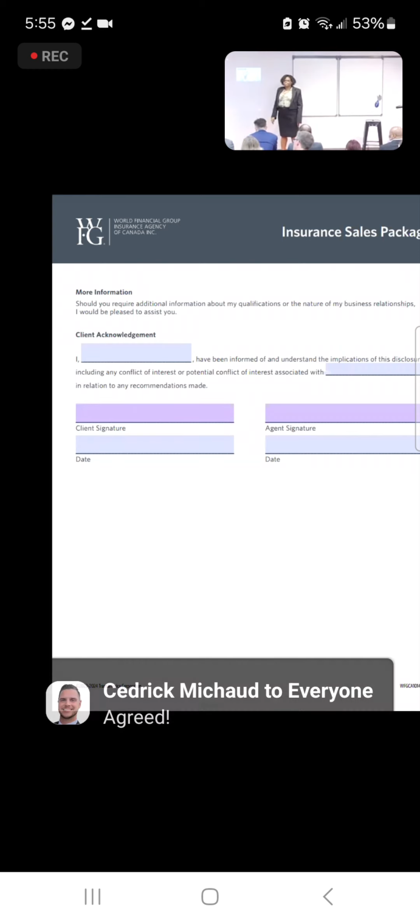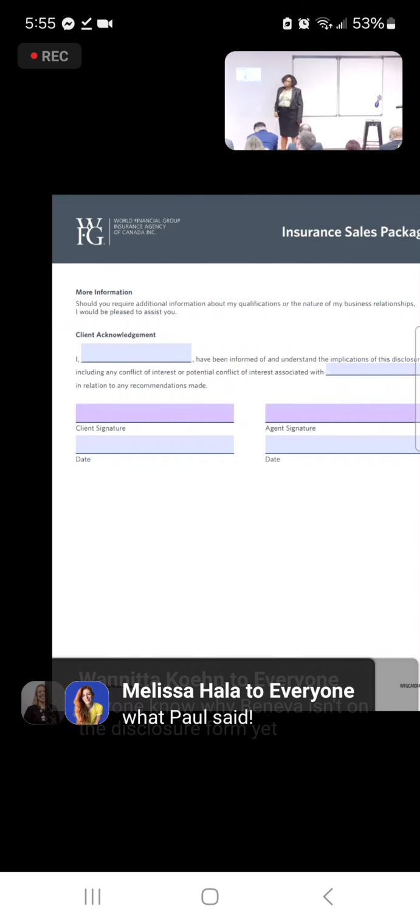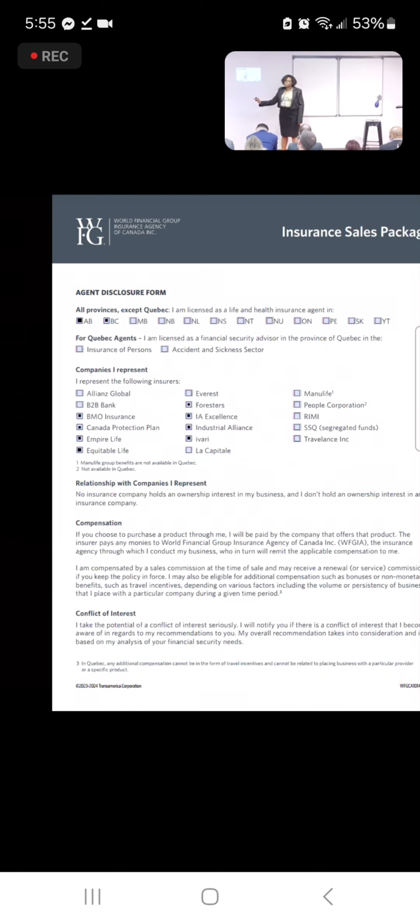Yes, sir. Question about the disclosure form. Is it okay to have everything checked off when you're doing insurance and investments? Yes. You don't have to select everything. No, you just have to notify everything, right? It's good that you disclose all the companies you represent, no matter which one they choose, because guess what? They have the choice. Awesome. Okay, it's just to be fair with them.